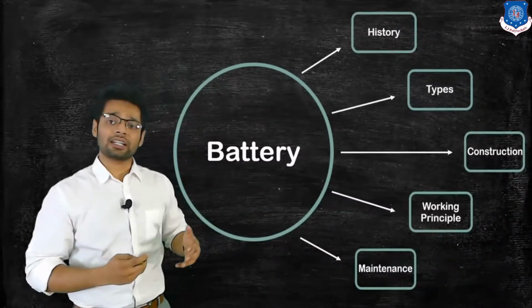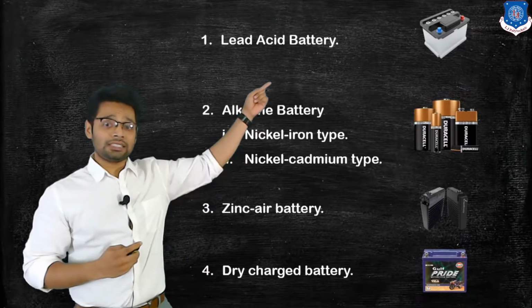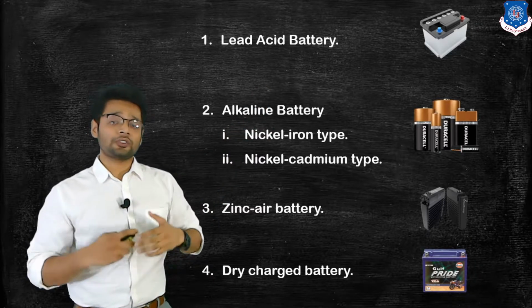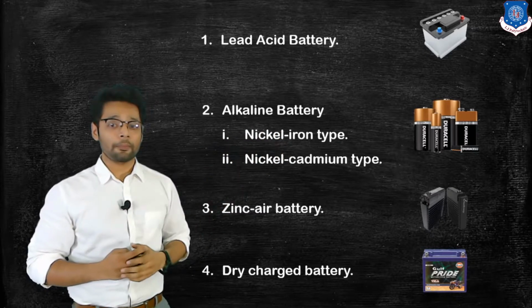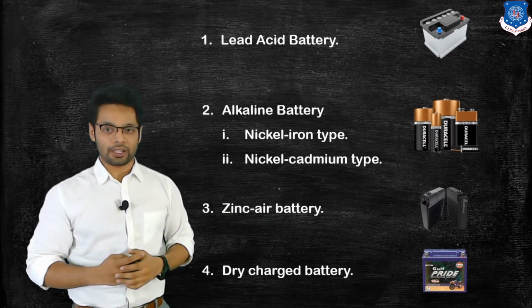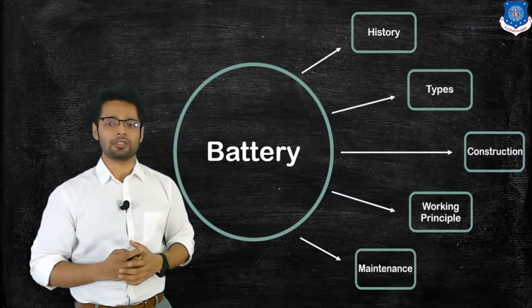Now let us see the types of batteries and how they look. First is lead acid battery, second alkaline battery, which is further categorized as nickel iron type and nickel cadmium type, third zinc air battery, and lastly dry charge battery. All these batteries have different type of construction and working principle.